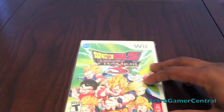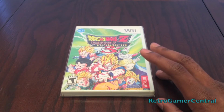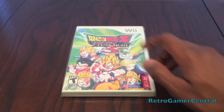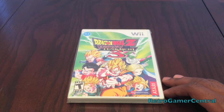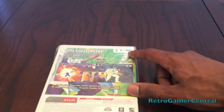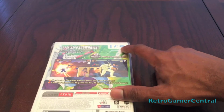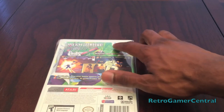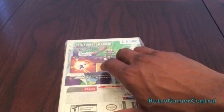Dragon Ball Z Budokai Tenkaichi 3, however you want to pronounce it. We already know how the Atari Dragon Ball Z games are value-wise. They tend to hold value pretty well. Pretty good game. And the good thing about it, it allows use of an actual classic controller input on your Wiimote. I really don't like playing games with that nunchuck thing. Kind of makes the games cumbersome to play, if you ask me.